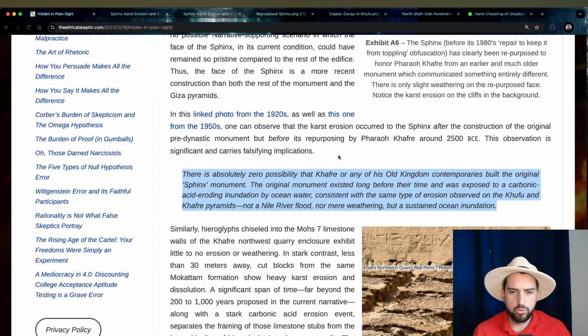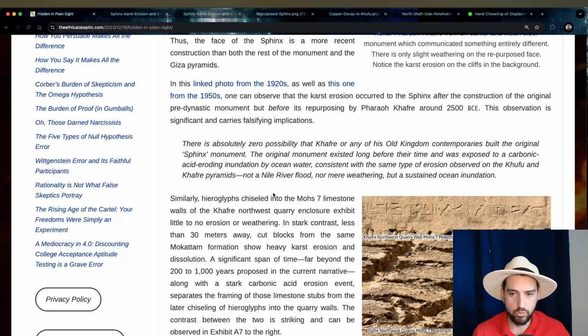There is absolutely zero possibility that Khafre or any of his Old Kingdom contemporaries built the original Sphinx monument. The original monument existed long before their time and was exposed to a carbonic acid eroding inundation by ocean water consistent with the same type of erosion observed on the Khufu and Khafre pyramids, not a Nile River flood, nor mere weathering, but a sustained ocean inundation. Okay, so this is the first part of this theory that gets even deeper, that the erosion patterns we're seeing are not just from rainwater and not from the Nile, but actually from salt water, which would have had to have come from the ocean.